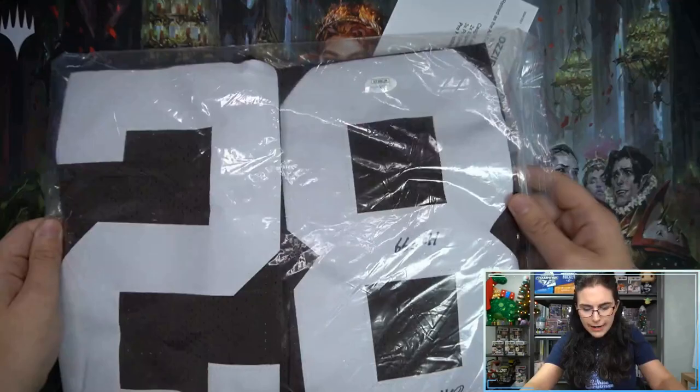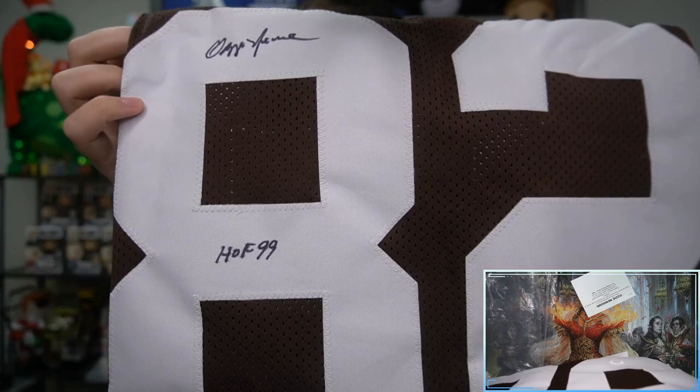All right, let's see what this jersey looks like. We're unsnapping. I'm going to go ahead and open up this bag. I do want to take a look. It smells like the inside of my viola case. So it probably also smells like the inside of a violin case. It's a very distinct smell, but it doesn't smell like weird dollar store like the Leaf ones did. All right, but there is the autograph there, Ozzie Newsome. I like the Hall of Fame inscription, 99.